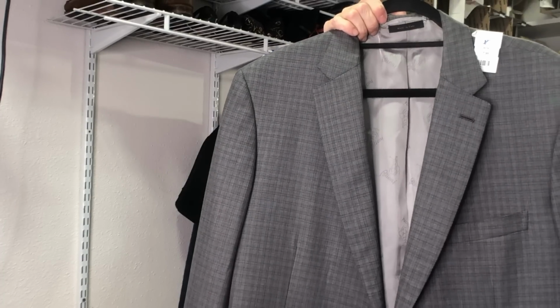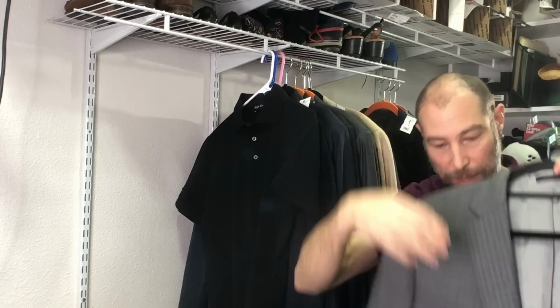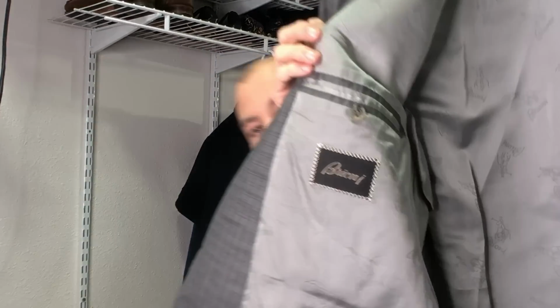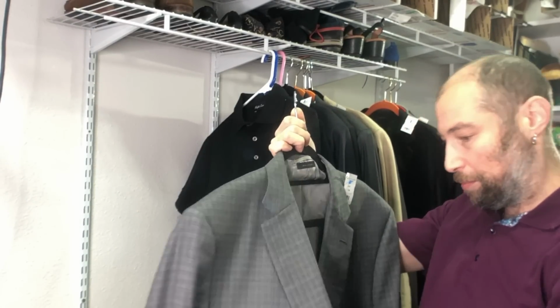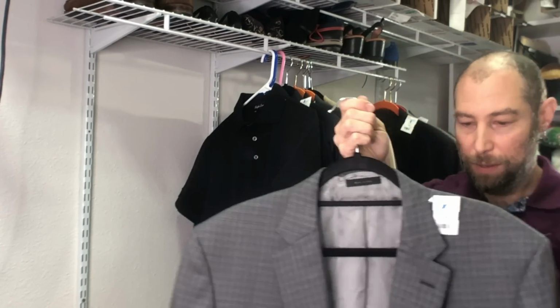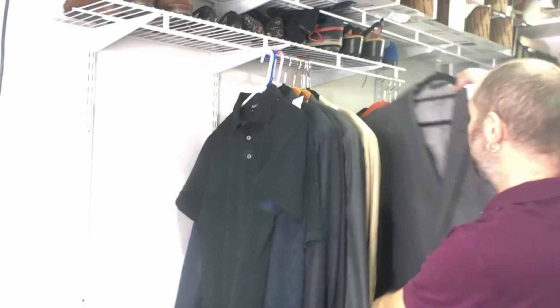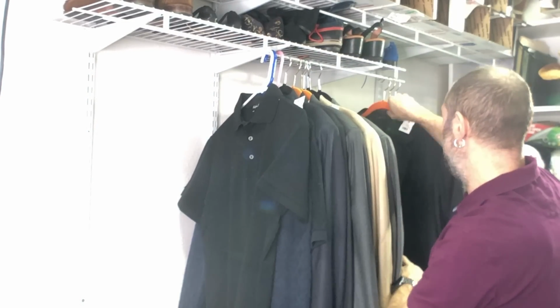For sure. All right, this is a really, really cool gray check pattern. Again, it's classic 2-button. It is the newer looking tag right there. Every single one of these, I was like, man, I hope this is my size, but none of these are. I just have to be okay with that. This is a 56 long, 100% wool. This, I think, will do very well, because it has a subtle pattern, but also a 56 long is a very specific size, and you would probably have to special order that anyway, so that's great.